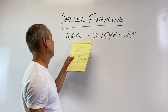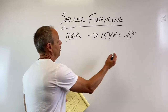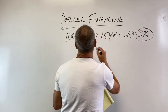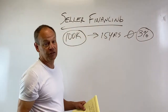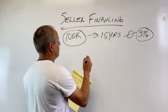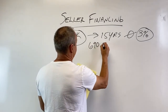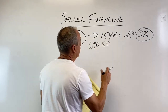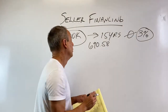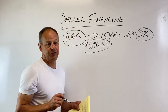So you just simply put in the amount of time and the interest rate. On all these, we're going to use 3%, and we're also going to use $100,000 to keep it simple. So your payment for 15 years is going to be $690 and 58 cents. Now this is not including property taxes or insurance, so make sure and put that in. But this is what your monthly payment's going to be, and it'll be paid off in 15 years.